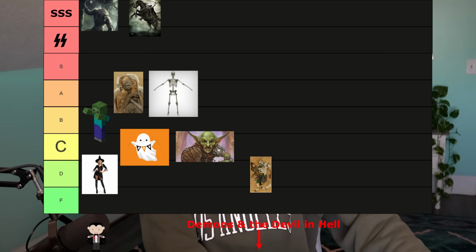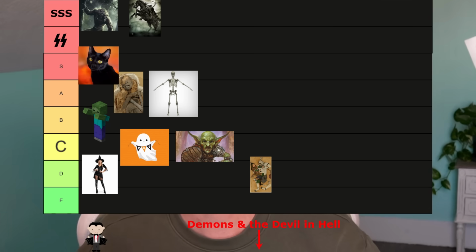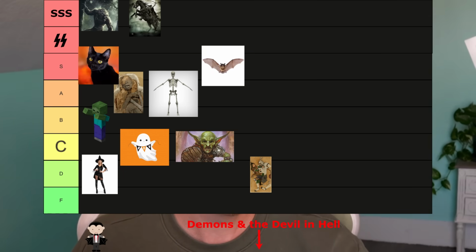Skeletons. A tier. Classic spooky. You look at a skeleton, you go, oh, that's a dead guy. A tier. Animal speed round. Black cats, S tier, sick animal. Sorry you were associated with evil. Bats, S tier, they eat mosquitoes. I really like bats.